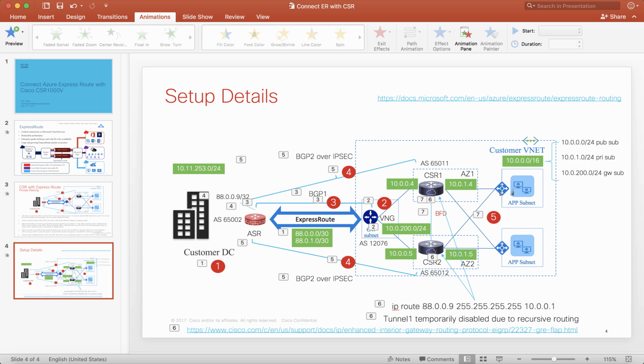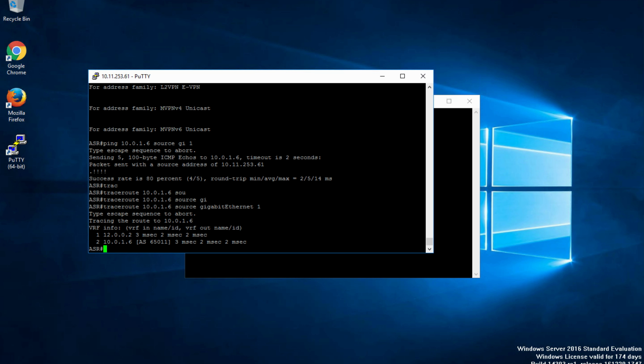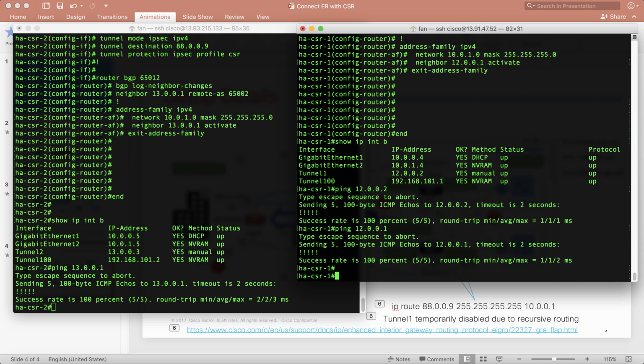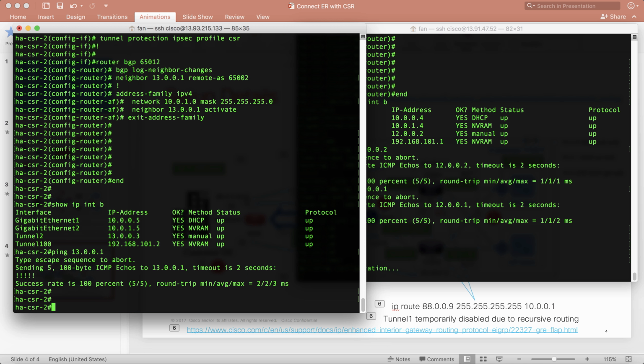to your application subnet. So let's do a failover test real quick because everyone wants HA, and I already set up the HA between the CSR1 and the CSR2, and you can find the other video on my YouTube list that will walk you through the steps to configure the HA. Let's do a quick test.